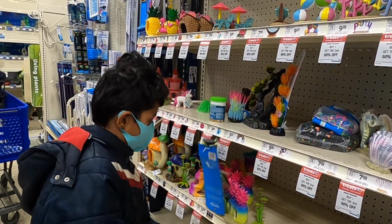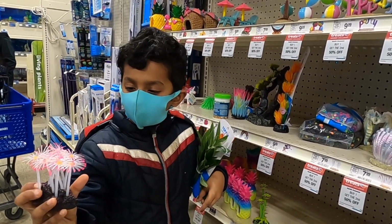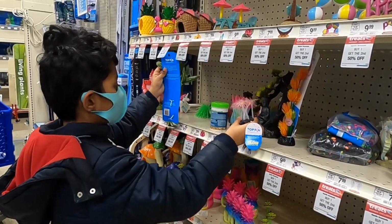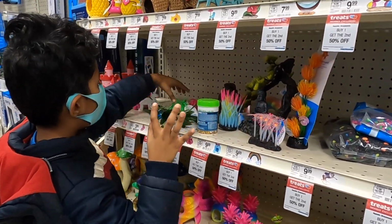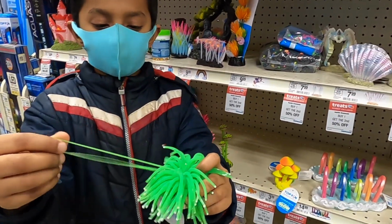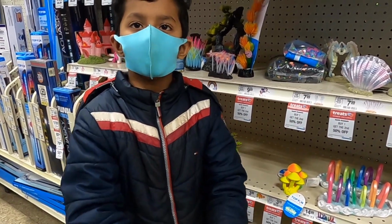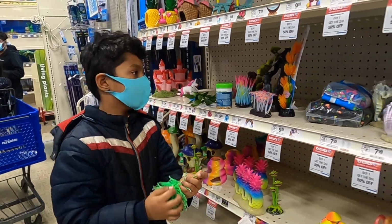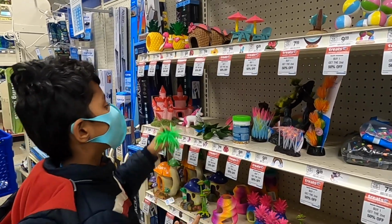and also this pink, orange, clear plant. Also, we have this that can stretch in the tank, but it's not going to stretch in the tank. If we have it, we can stretch it, but we're going to put it in the tank.